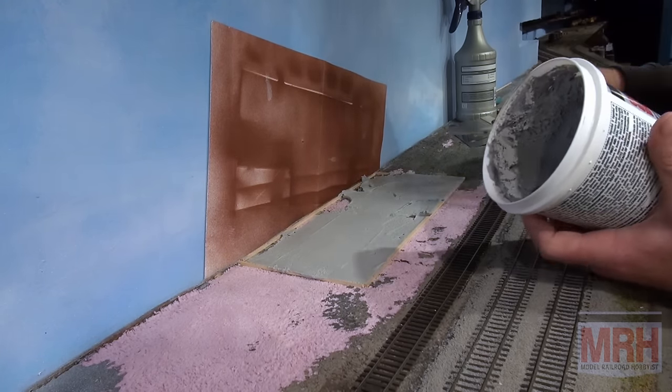So I'm going to work this whole area all the way across here the same way. And we should have a very believable looking colored pavement here. Just like this.